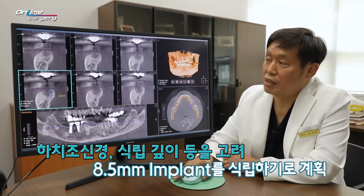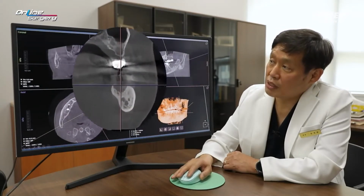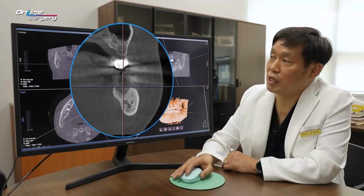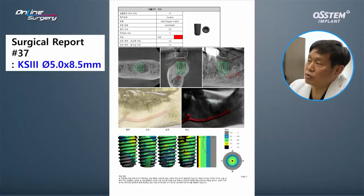8.5 millimeter was planned. We decided to use OneGuide to place the implant. If you look at the CT, the extraction socket is not fully healed. OneGuide surgery report is displayed. If you look at the position, the distance with the inferior alveolar nerve is sufficient. A 5.0 by 8.5 millimeter implant was planned.